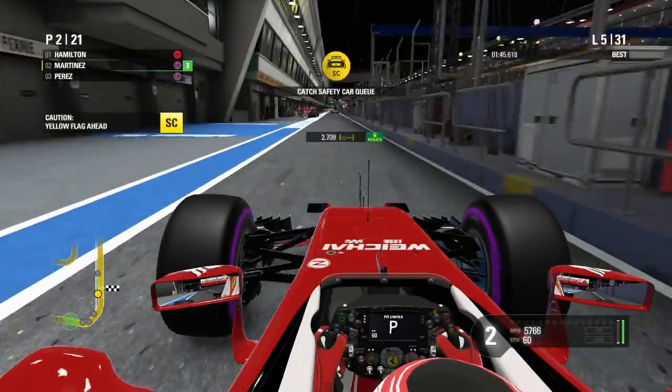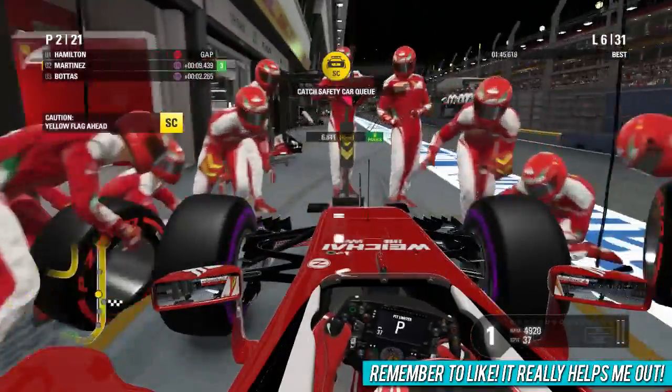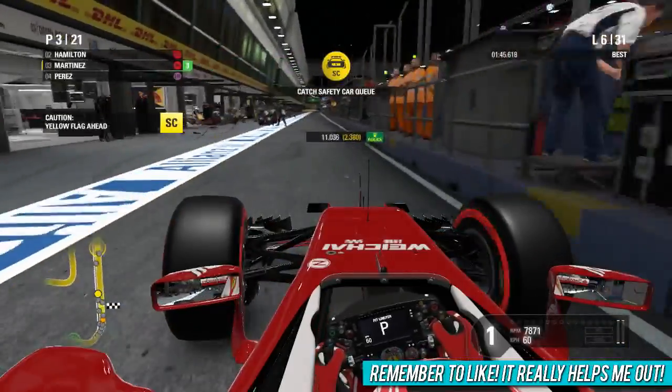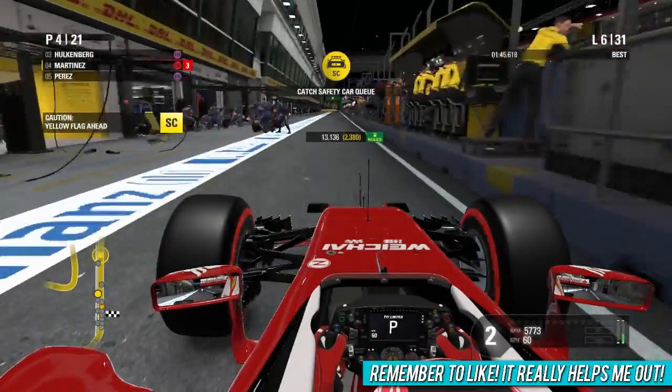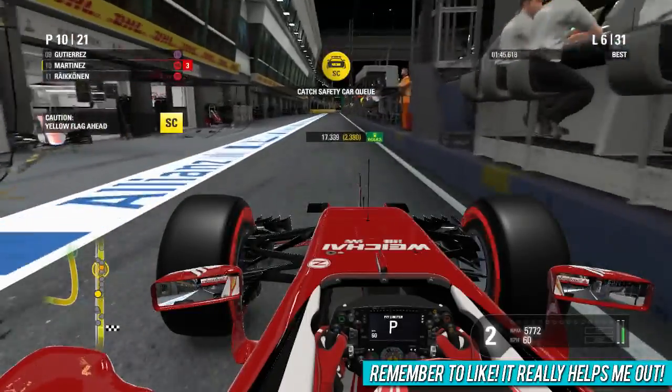But I can't seem to do live commentary whilst talking over a safety car period. I get really confused. So you might have seen an abrupt cut because I just can't talk and think of strategy at the same time. I can do live commentary, but I can't do it whilst I'm thinking of strategy, especially when I was so close to the pit.